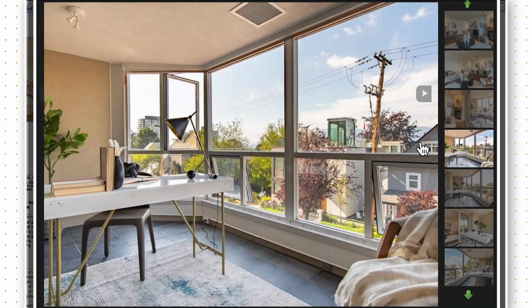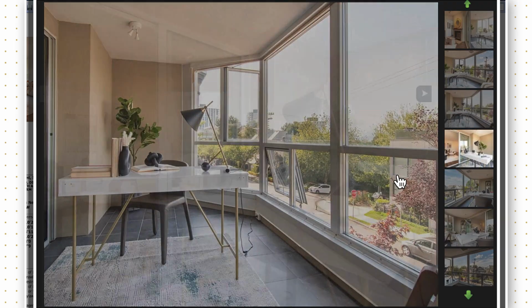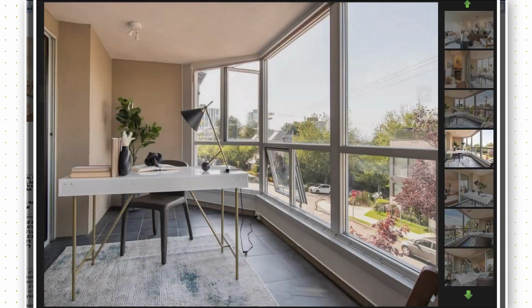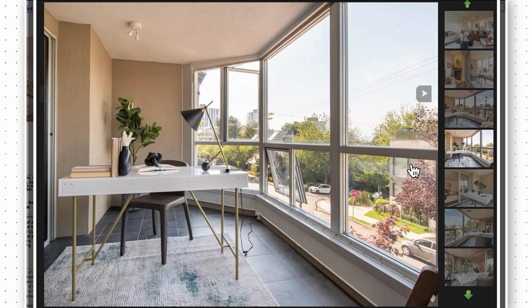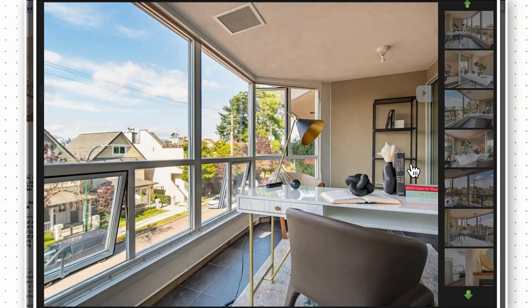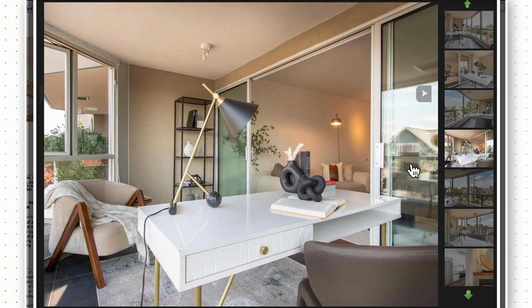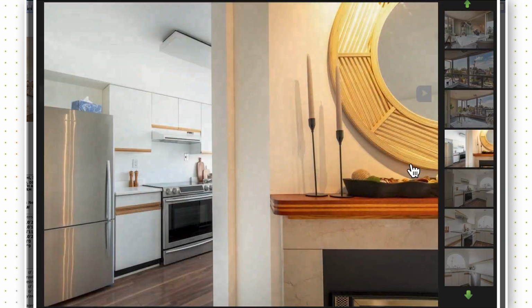Okay, we've seen lots of pictures of the living space already. All right, and we're on 8th, so yeah, that looks like 8th. 8th is a relatively quiet street for Fairview. It's not bad. Office space. You got a heater under there, hopefully. I wonder how cold that solarium is in the winter. Let's see what else we got. Yep, lovely views, we know.